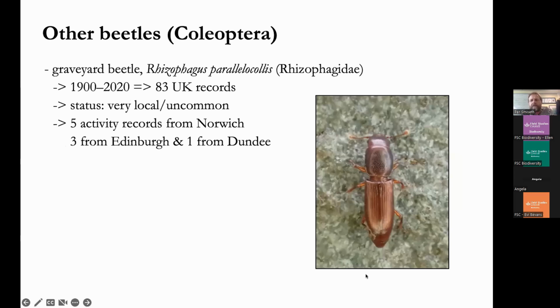I mentioned the graveyard beetle as a species that was the inspiration for me to go down to the graveyard. I didn't see it initially, but after about a year of doing this, I did eventually find it. This is also another species that is quite rare in the UK. Since this activity started, we have now found 5 records of this species from Norwich, found by someone else, and then I found it 3 times in Edinburgh and once in Dundee. So it is possible to find some rare species of beetles when doing this. Just being out there looking, you will find something exciting now and then.